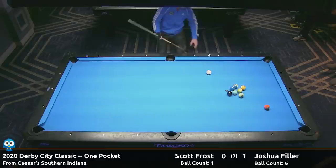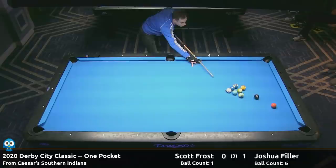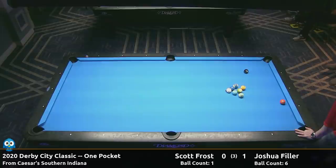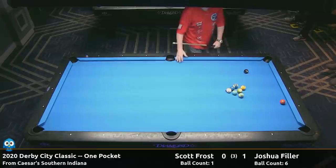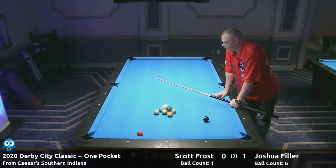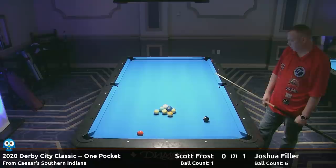May be able to follow off this ball right here and get position, or is he just going to hold him up? Not bad. A little bit of a combination that may be playable towards Scott's pocket, I'm not sure. Thing is, he knows he can't be filler or anything. Filler only needs two, but just a simple fact the way he pockets the ball, just like the shot he made to start this run.